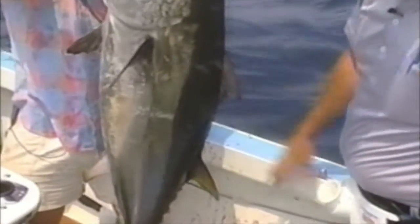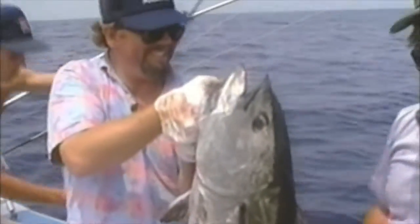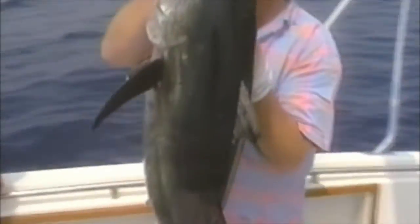All right, I'm going to get this hook out. Now, we're going to blacken him for dinner tonight. And we'll show you him cooking on the grill later on this evening. As hard as he made me work, woo! What a thrill. That thrill was experienced by Rick Simpson of Salina, Ohio. This was his first saltwater fishing trip.